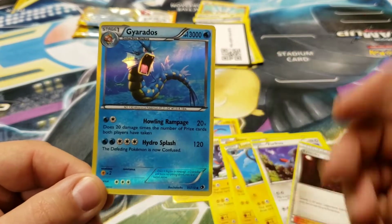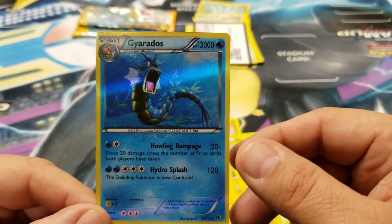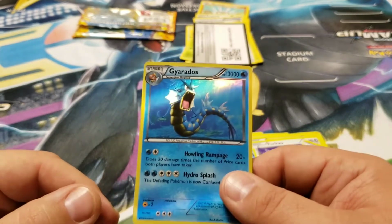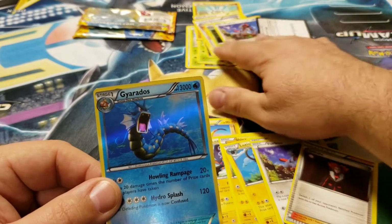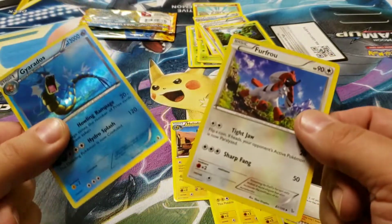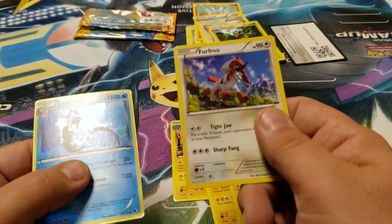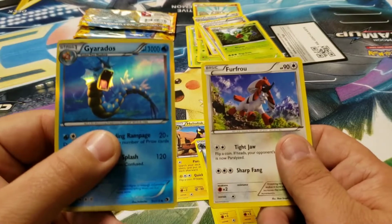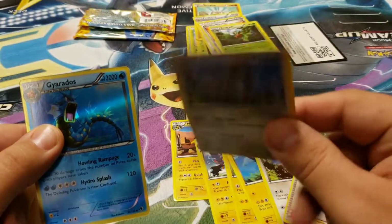All right, now this is a problem with a lot of fake Pokemon cards. Their hit points are way, way too ridiculous. There's just no way that this is a legal Pokemon. Another way you can tell a fake Pokemon card from a real one is the overall feel of the card. Sometimes the cardstock feels a little stiffer and doesn't feel as supple as an authentic card. Now this card right here, this Furfrou, he is authentic. This Gyarados is fake. Gyarados feels a little stiffer, while this guy feels just fine.